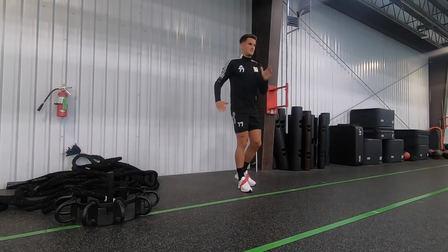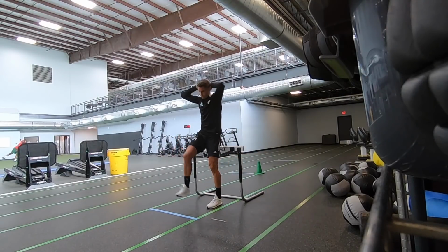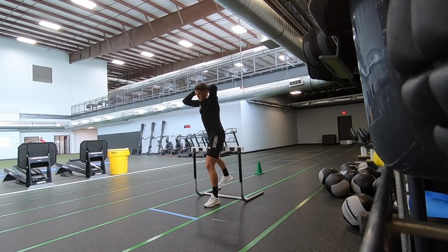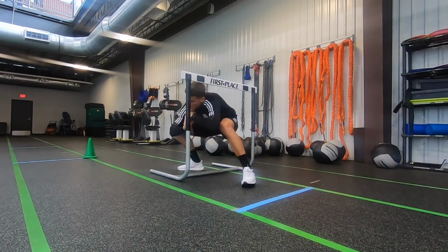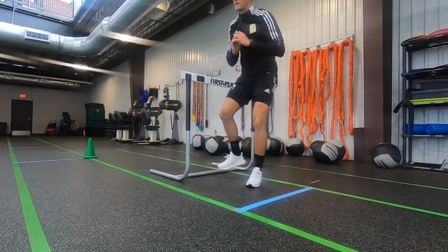So this is a typical circuit. I'll do about 12 repetitions of each exercise, and then I'll go into some mobility work to help increase my range of motion, lubricate the joints, just get everything flexible so that I'm not overstretching during training. I'm really spending a lot of time opening up my hips and groin, because that's obviously a problem area. I'm recovering from an injury.